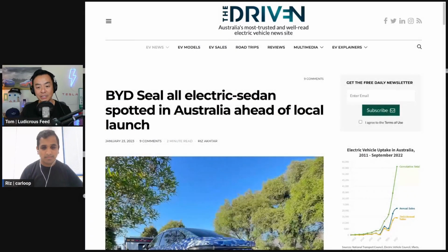It's nice to be back on deck and showing everyone all the news from Australia and around the world regarding EVs. And what better way to kick off than to start with a camo Seal, or camouflaged BYD Seal, spotted on Sydney streets. And this article, of course, from The Driven, written by the one and only Riz Akhtar.